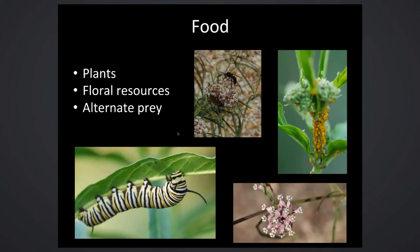So food. We're providing plants for herbivorous insects because we do need the herbivorous insects to be there for our predators to have something to eat. We're providing a lot of floral resources because, as we talked about, a lot of these insects need pollen and nectar for part of their life cycle. And it's a tarantula hawk on a milkweed plant up there, two tarantula hawks, which prey on spiders, which are another predator we love. So things are complicated out there.